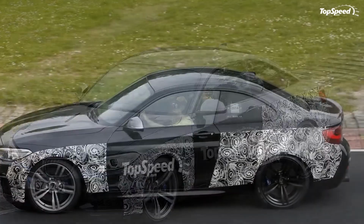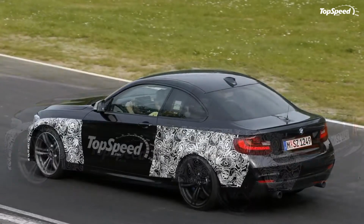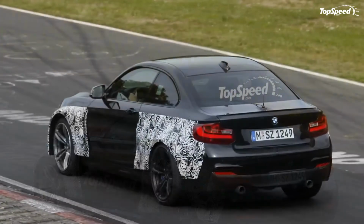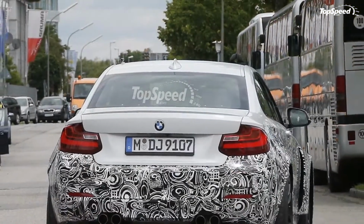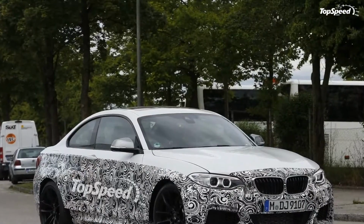It would be hard not to say that the M2 was essentially an M235i on steroids, but that doesn't change the fact that the M2 is still tied to iconic models like the E30 M3 and the 2002 Turbo from 1973. Even though it's hard to consider something smaller like the M2, when you could just as easily get an M4, it's the power that comes with the little coupe that makes it worth its weight in gold.